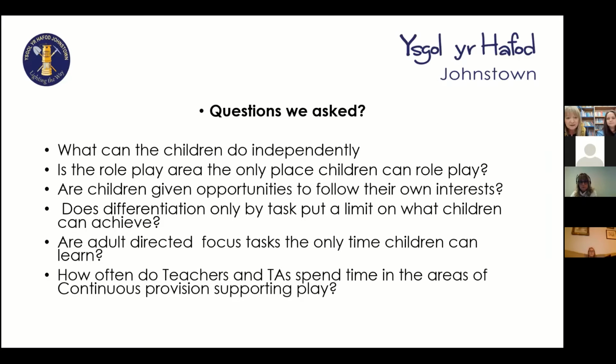Most importantly, the last question on that list was about when teachers, and particularly teachers and TAs, spend time supporting the play in the areas of continuous provision, particularly if they'd only ever been tied to a focus task at a table. And we just asked the question, if teachers were only ever at focus tasks, what did that tell the children about where learning could happen and what was more important?